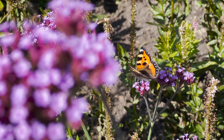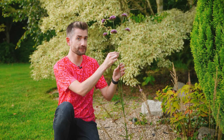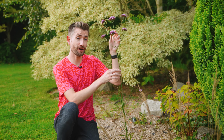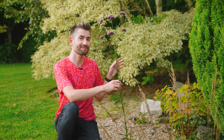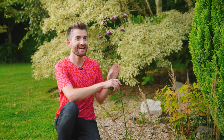The flowers are really popular with pollinators, but then come the winter, when this plant dies back, its structure is really still strong and it's tough enough to stay intact through the winter. So it creates this lovely, cool sculptural form. The seed heads are great for birds and they look brilliant when they're edged with a little bit of frost or snow. So don't be tempted to cut it back when you're doing that winter tidy up. I've got loads of these plants dotted around the garden and I love them. I would be very surprised if you don't love them too.